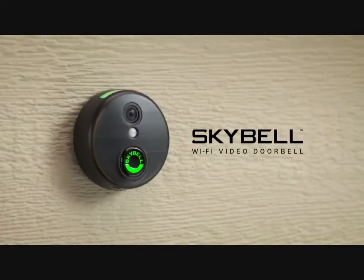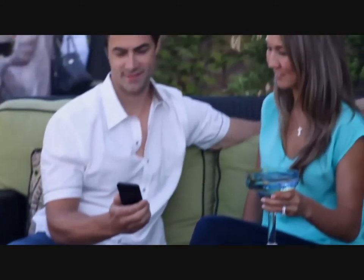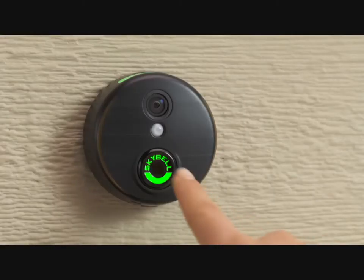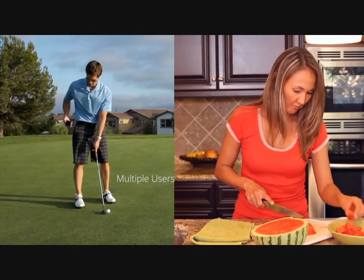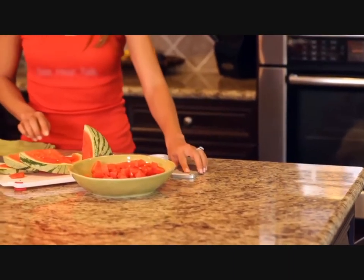Skybell is a video doorbell that allows you to answer your door from a smartphone, whether you're at home, at work, or on the go. Looks like a solicitor. When a visitor presses the button, Skybell sends a live video feed to your smartphone so you can see, hear, and speak to the person at your door.